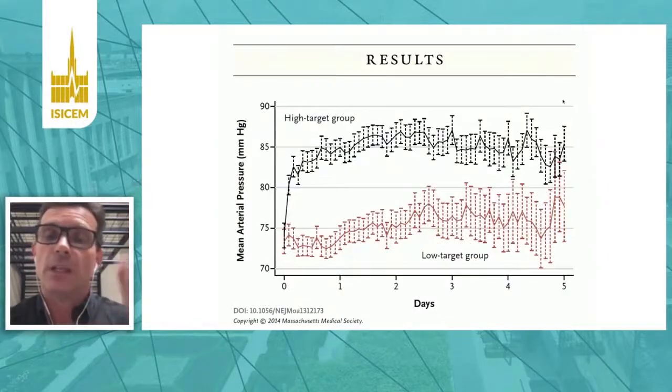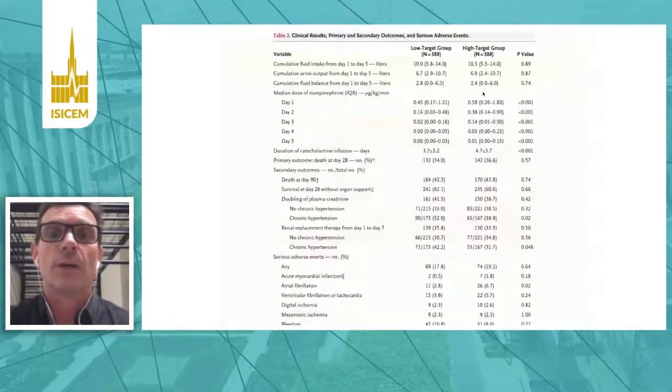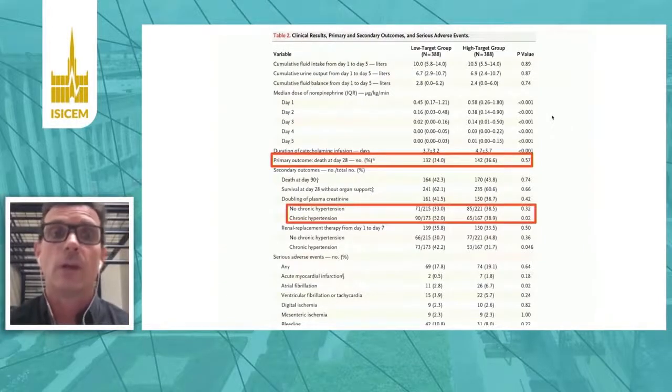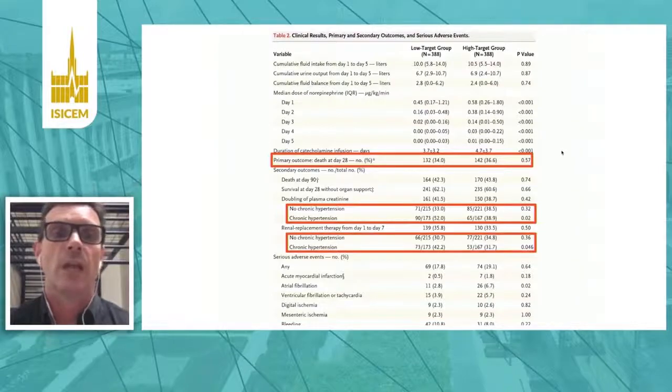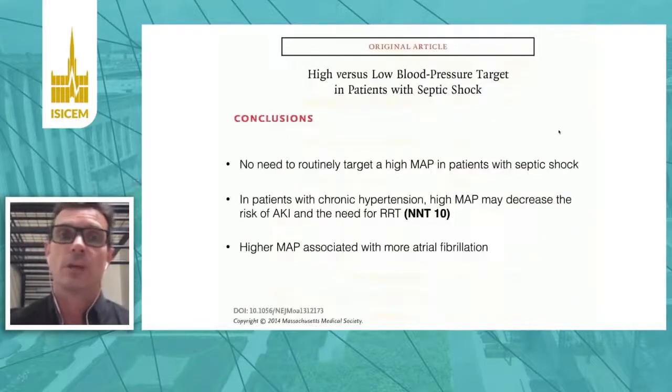So back to the study, they achieved a good separation between the two groups in terms of blood pressure targets. And the results showed, as we already know, that there was no difference in outcome at day 28 mortality. However, the secondary hypothesis was true. Patients who have chronic hypertension benefit from a higher blood pressure by having less acute kidney injury and less new renal replacement therapy. So that was quite significant.